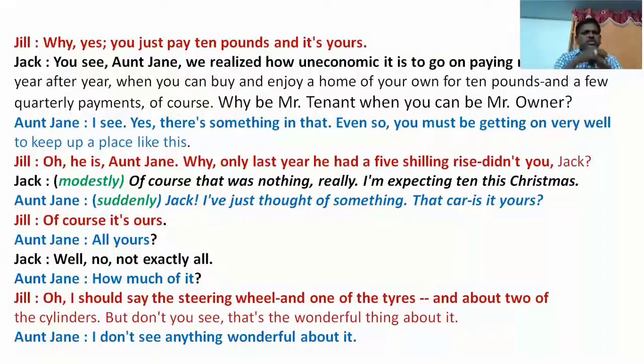Jill: Why, yes, you just pay 10 pounds and it's yours. Jack: You see, Jane, we realized how uneconomic it is to go on paying rent year after year when you can buy and enjoy a home of your own for 10 pounds and a few quarterly payments, of course. Why be Mr. Tenant when you can be Mr. Owner? So Jack is not only explaining, he is also convincing Aunt Jane.